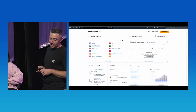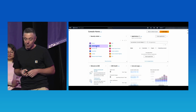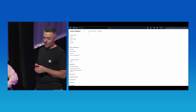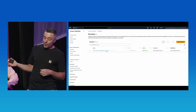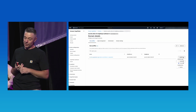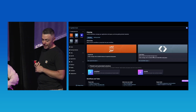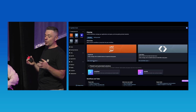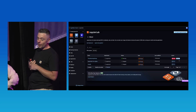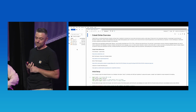So now I'll kick off the demo. And as always, we'll start within the AWS console, and we'll go to SageMaker. From there, we've got a pre-configured domain, and we'll go in there. We've got a pre-configured user profile in there. So we'll go to SageMaker Studio, sorry, and then we'll go to the Jupyter Lab component. From there, we've got some pre-configured labs, so we'll go into the lab environment where we've got our notebook environment.